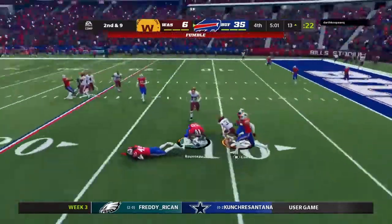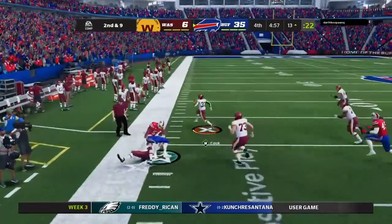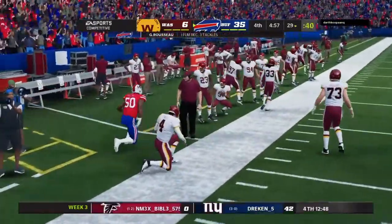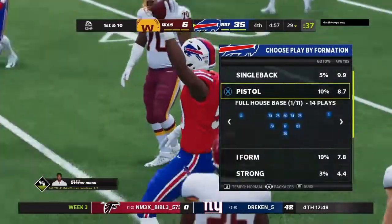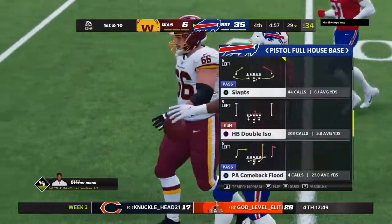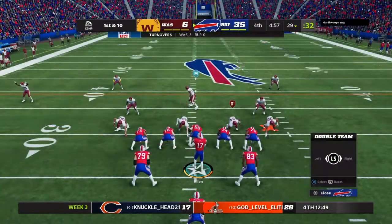Cook stripped, the ball's out. Now this is picked up by the Bills. And with that kind of a deficit, you can't afford to make any kind of mistakes. But it's been pretty symptomatic of what we've seen all game with them, isn't it? Down this big in the fourth quarter. Yeah, you'd say an afternoon to forget, absolutely.